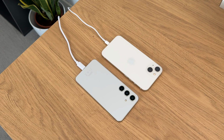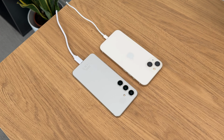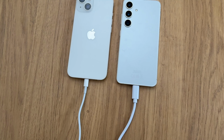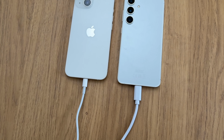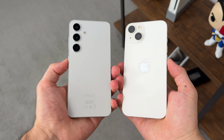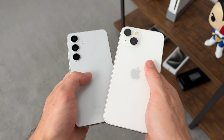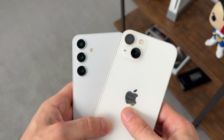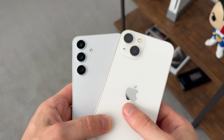Interestingly, I didn't notice a huge difference in fast charging either. I expected Samsung to charge faster than the iPhone, but the difference between them was less than 20 minutes. This is because their charging speeds aren't really that different. The iPhone supports up to 20 watts of fast charging, while the S24 supports up to 25.